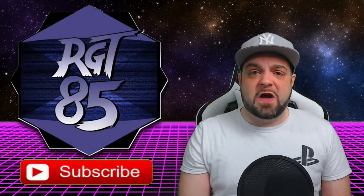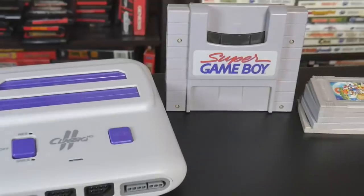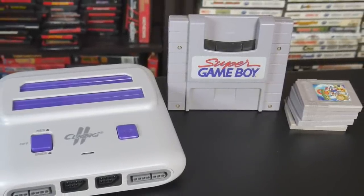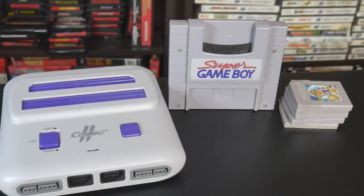But without any further ado, let's talk about the Super Game Boy and why it was and still is one of the most amazing pieces of hardware Nintendo has ever released. So at its core, the Super Game Boy is a pretty interesting attachment for the Super Nintendo, allowing you access to your entire library of Game Boy games.